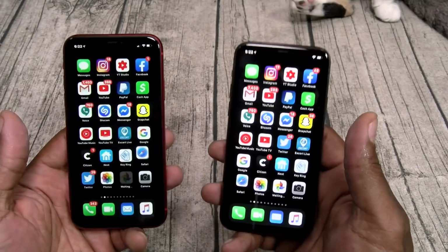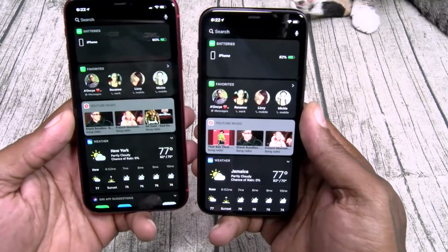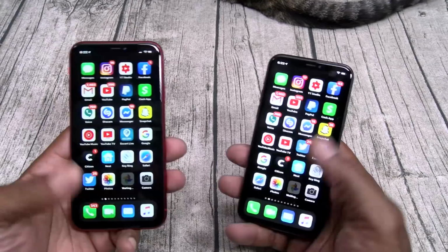Now, the iPhone 11 is a little bit bigger. All right, so let's go to main home screen. If you notice, you got a little bit more screen real estate. Just a little bit. But as far as performance-wise, both of them got the A13 chip. They're going to be nice and smooth. They're not going to lag. It is what it is.